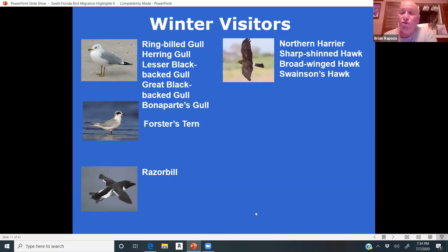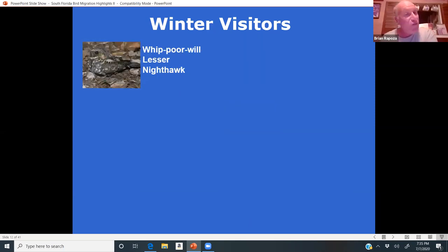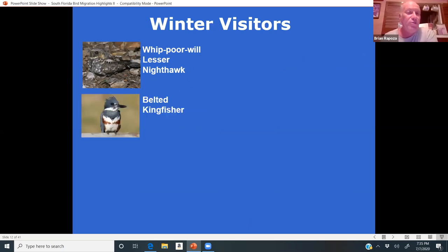There are several hawks that are only here during the winter: northern harrier, sharp-shinned hawk, broad-winged hawk, and Swainson's hawk. Short-eared owl sometimes shows up during winter in South Florida. Our three falcons are winter visitors: peregrine falcon, merlin, and American kestrel. A couple of nightjars are here just during the winter: whip-poor-will and lesser nighthawk. Belted kingfisher is considered a winter visitor.